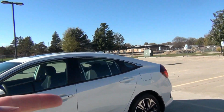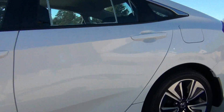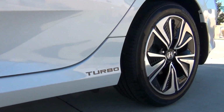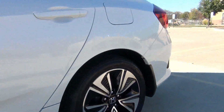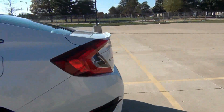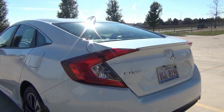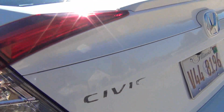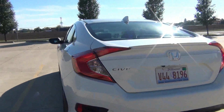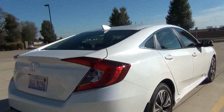And I still have to remove the residue here on the window from the window sticker. And then I added the turbo decals. They're Canadian spec. The US models don't get those, so I threw them on. And then around the back, I removed the Civic emblem, but I'm still trying to take off the adhesive. It is really stuck on there, and I'm struggling to get it off, so I've got a couple different things I'm going to try to remove that. But other than that, I think it looks really sharp, looks great in the sunlight.